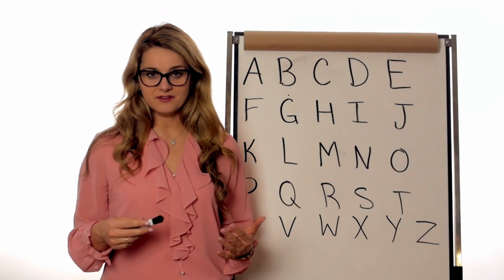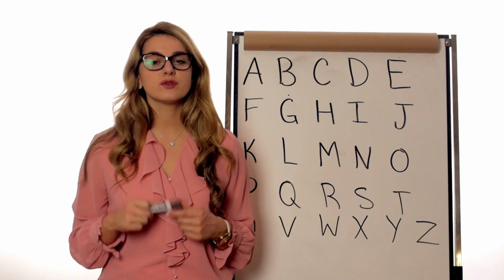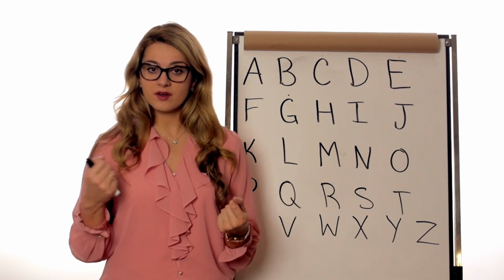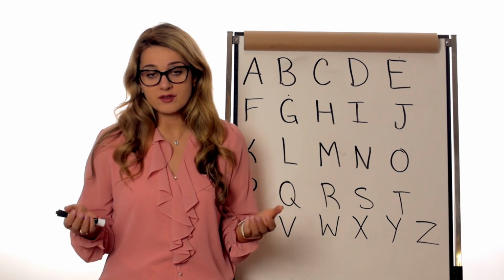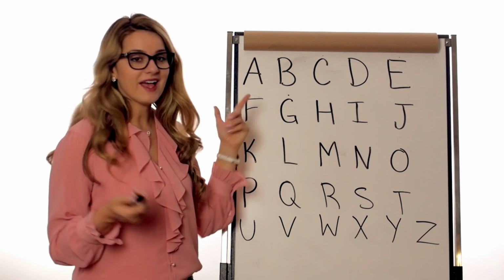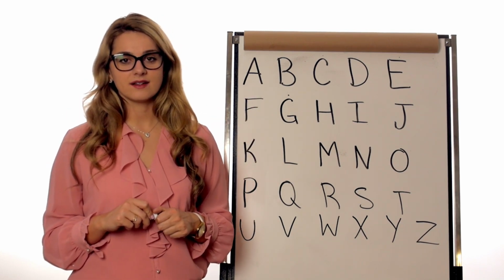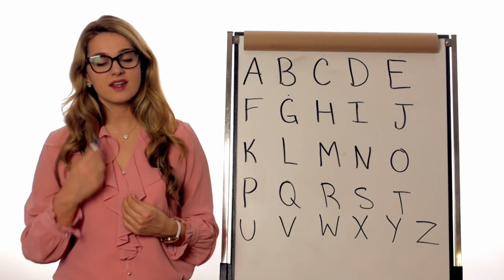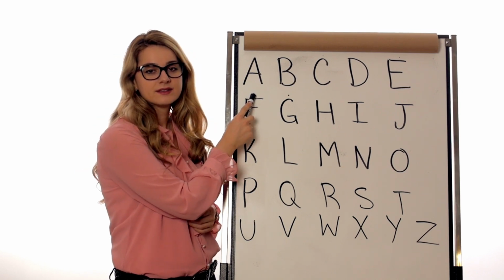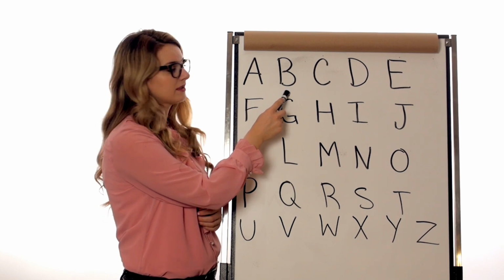Now that we have the alphabet down and you know how to say the alphabet in French, I am going to show you what sounds each letter makes. This will help you later on when you're ready to start learning how to read and practicing reading. Okay, so for the first one we have ah. So this makes the sound ah. Okay, so I will say it and then I want you to say it as well. Ah, b.